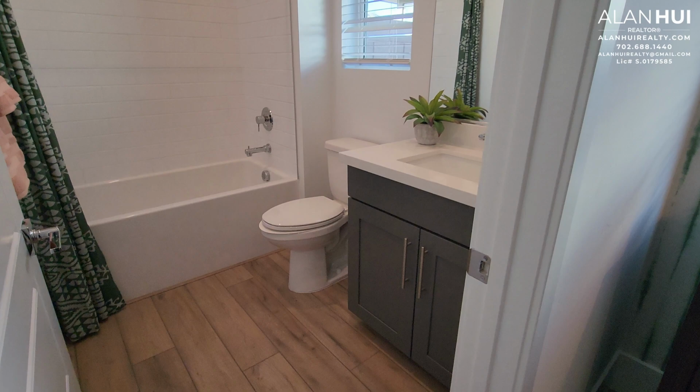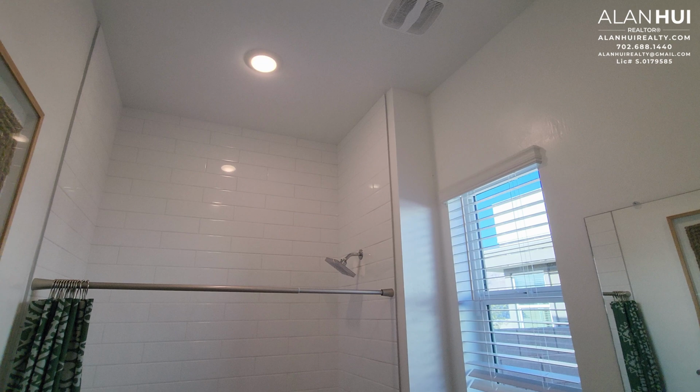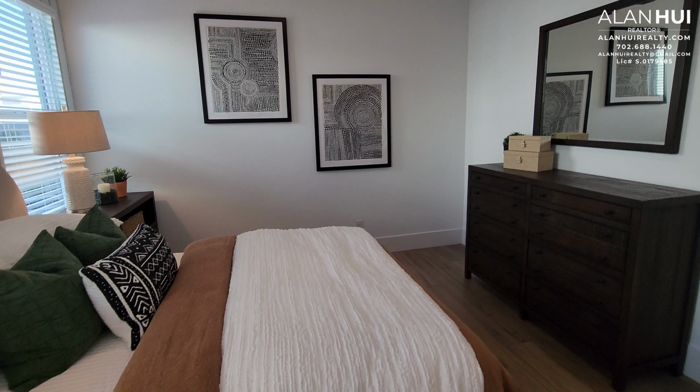And its own ensuite bathroom, bathroom 2. Everything looks the same. The same shower tub combo with the subway tile. The staging that they did is pretty subpar.